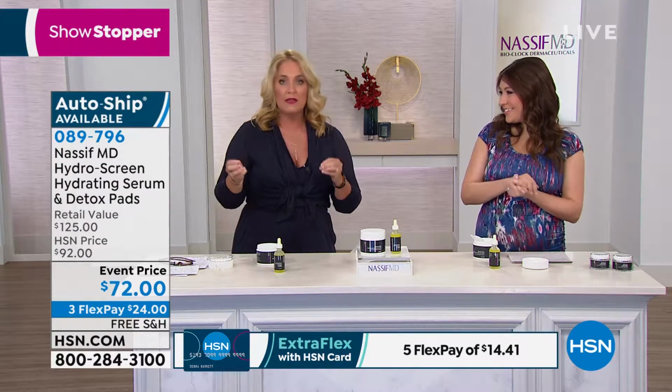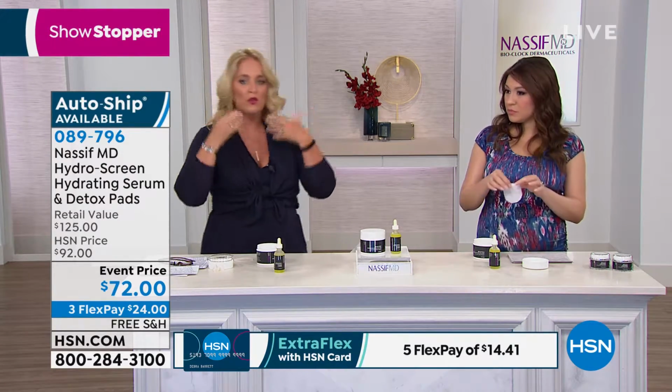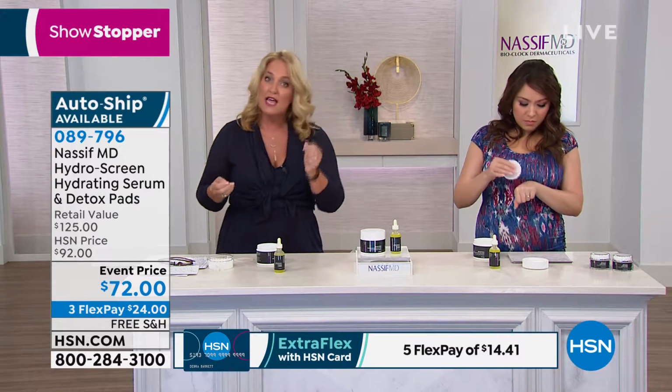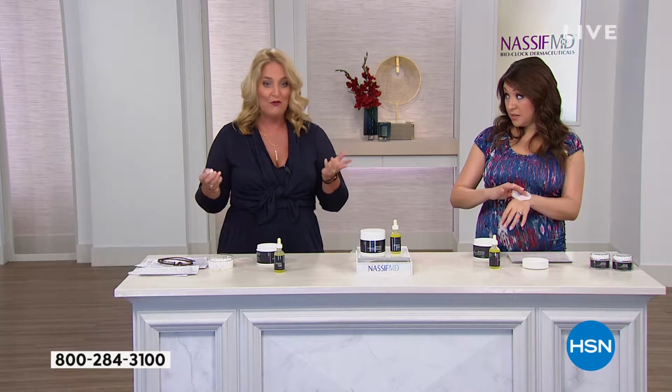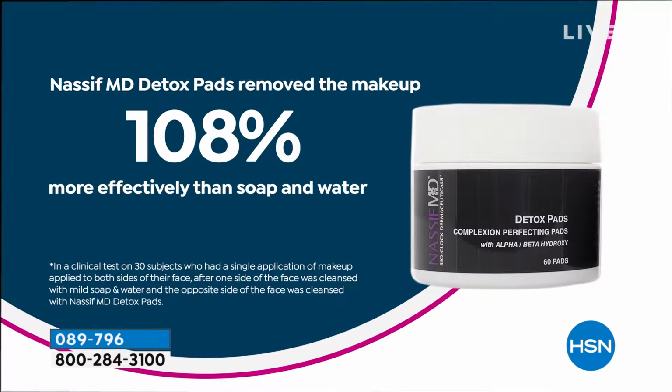But it really is something that's different, because this is not just one of those quick little cleansing pads. Yes, you can cleanse your face, and it's going to remove more of your makeup than just traditional washing of your face as well. In fact, it's 108% more effective. That doesn't mean 8% more. That is 108% more effective than soap and water.